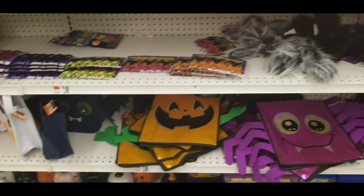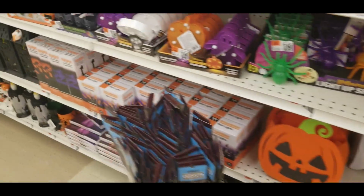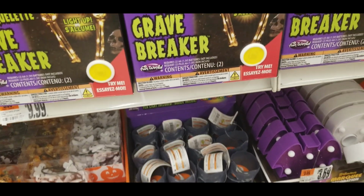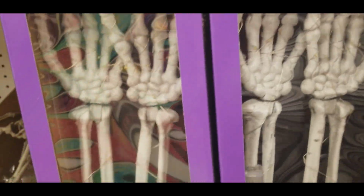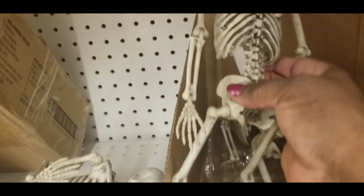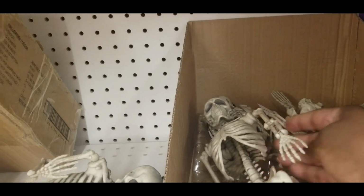Garden Adventure, and I am in Giant, and I'm over here looking at the Halloween stuff, and they have some really cool stuff. They've got this Grave Breaker to light up. I don't know if you guys can see it, but it lights up, and those are $9.99. Then they have the regular skeletons here, and those are $5.99.